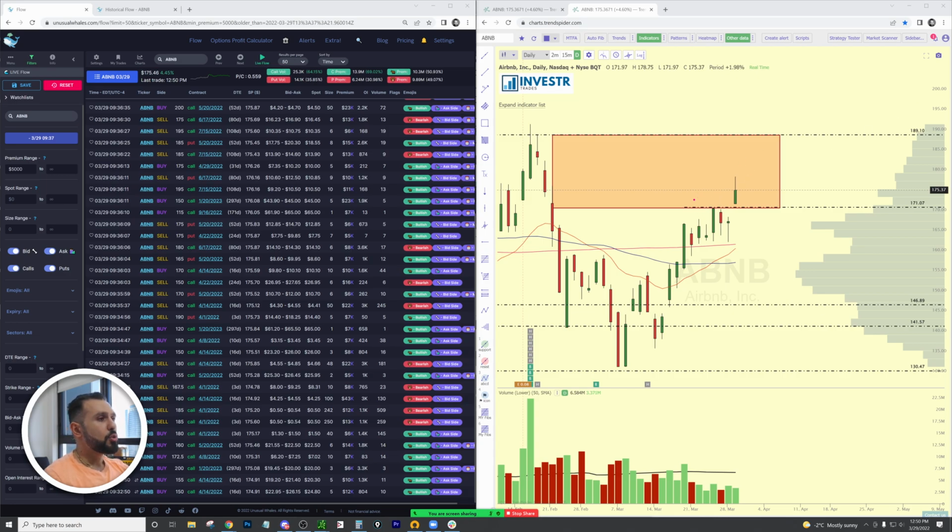All right, so what we're looking at on Airbnb here is this essentially daily level that we have. We have this 171 area that is resistance from this prior day's candle right there. All right, so we have that resistance. The day after also gave us some resistance, so we're keeping an eye on this 171 level for triggers to the upside.